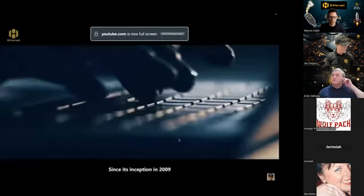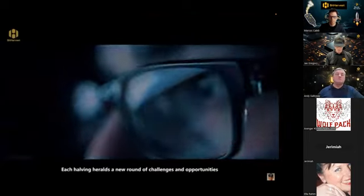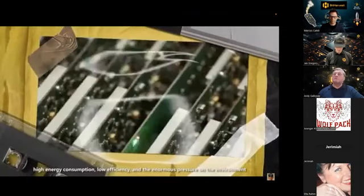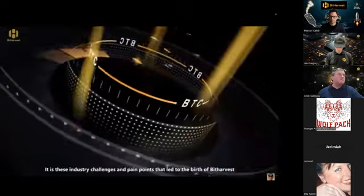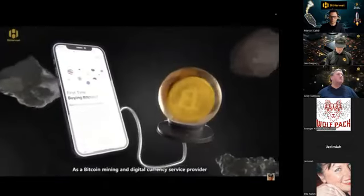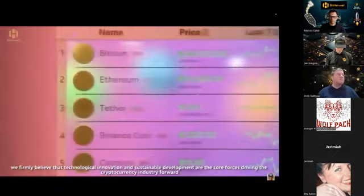Since its inception in 2009, Bitcoin mining has created countless wealth legends, each heralding a new round of challenges and opportunities. However, as time progresses, the problems faced by mining are becoming increasingly prominent: high energy consumption, low efficiency, and the enormous pressure on the environment. It is these industry challenges and pain points that led to the birth of BitHarvest. We saw not only the problems, but also the possibility of solving these issues through technological innovation, leading the mining industry towards sustainable development. As a Bitcoin mining and digital currency service provider, we firmly believe that technological innovation and sustainable development are the core forces driving the cryptocurrency industry forward.